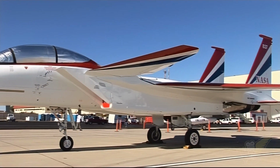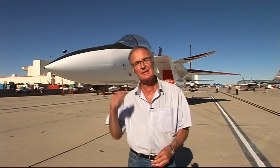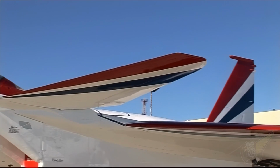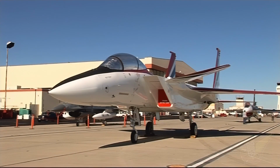Over the years, Edwards has become renowned for its hybrid and one-off prototype aircraft, and this fella is no exception. You take a look at it and say, well, what is it, an F-15 or an F-18? Well, actually, it's bits of both. The foreplanes at the front, those little wings at the front, is actually the entire tail section from an F-18.